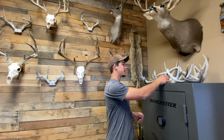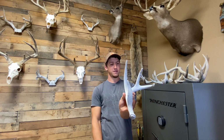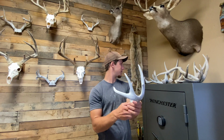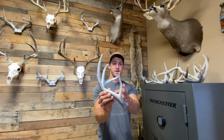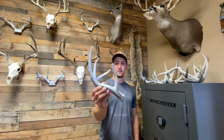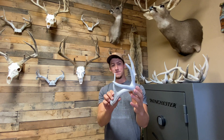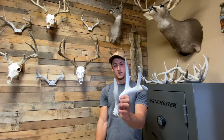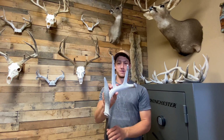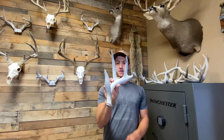And then this one I found in the same area, the same shed hunt. I think this is my biggest Coues deer shed that I have. Just a massive eye guard, I think it's close to 5 inches. It's been a while since I've scored it, but just big, long tines. I was super stoked to pick that thing up. It has a little kicker there, but just a beautiful, beautiful buck.